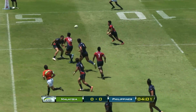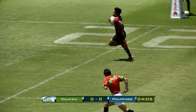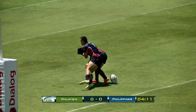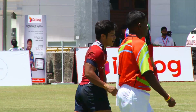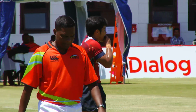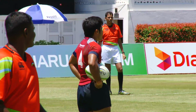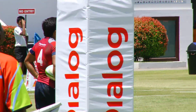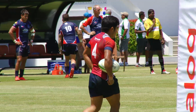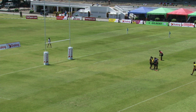But he's coughed that up, and now Malaysia with a chance, and down the burst. Can he get under the post? He's got to go under the posts. And good riposte. Oh, and you shouldn't do that. Wolf running back to not congratulate. Sorry, it wasn't Wolf, it was Hardwick. Wasn't running back there to congratulate the Malaysian. He was. You don't run that far to shake hands. And that's a good fight back from Malaysia.